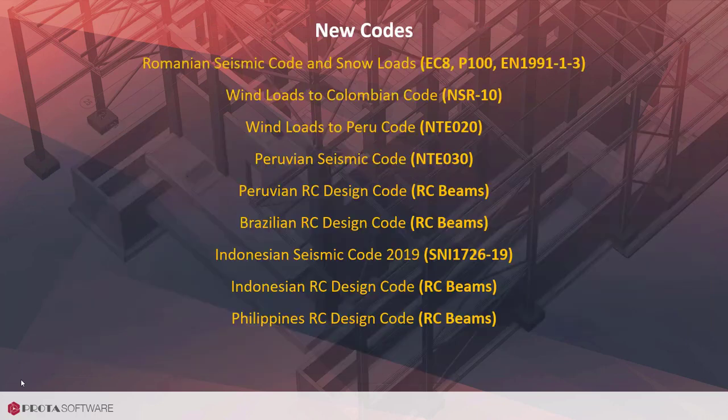We have also continued to introduce new codes of practice this year and extend further support to existing codes in Protastructure 2022. So whether you are designing buildings in Romania, Thailand, Indonesia, or Peru, we have local code support specifically developed to suit your requirements.